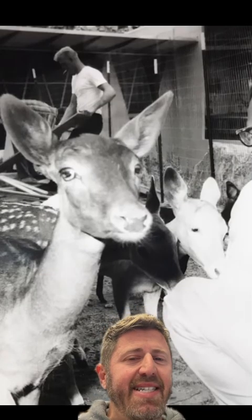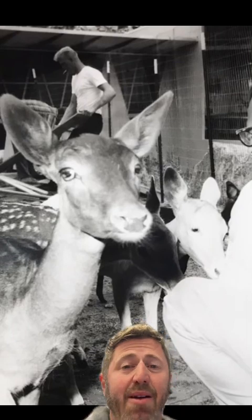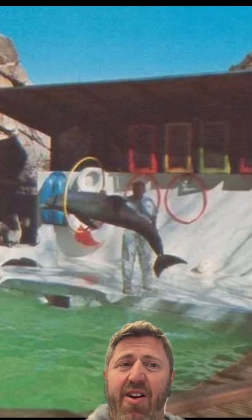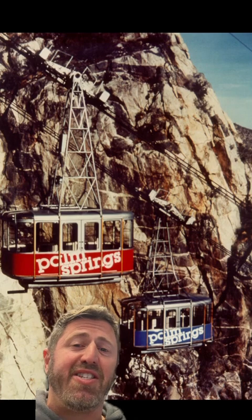Interestingly enough, from 1968 to 1970, there was a Palm Springs Aerial Tramway animal park at the top of Mount San Jacinto. It featured baboons, baby elephants, a tiger, deer, goats, sheep, and even dolphins. So the Palm Springs Aerial Tramway has come a long way in those 61 years.